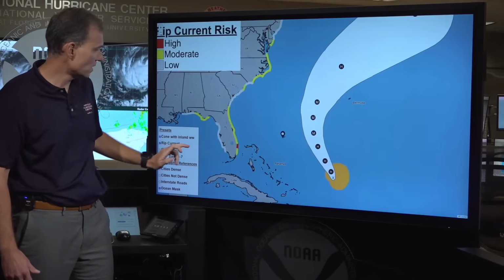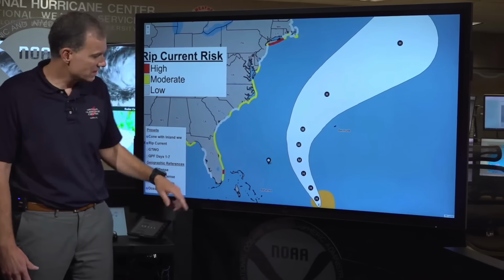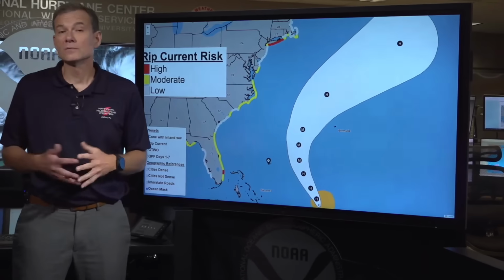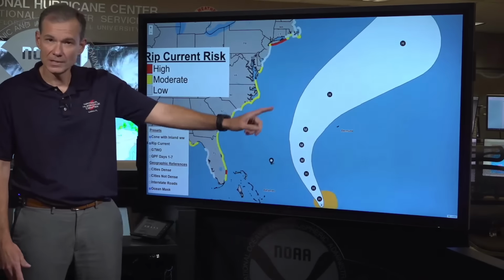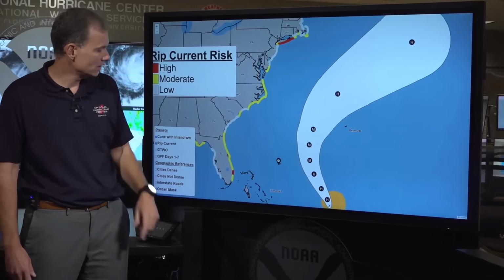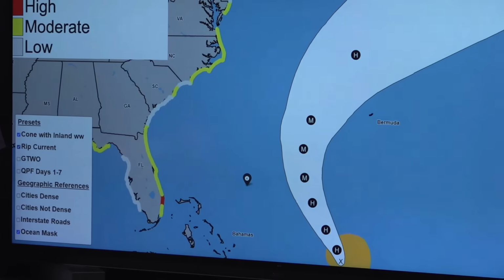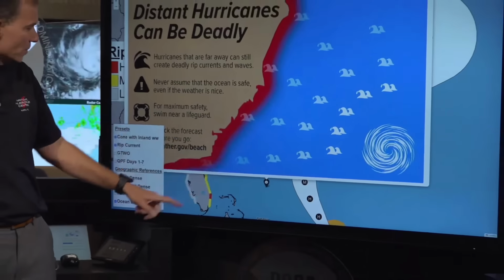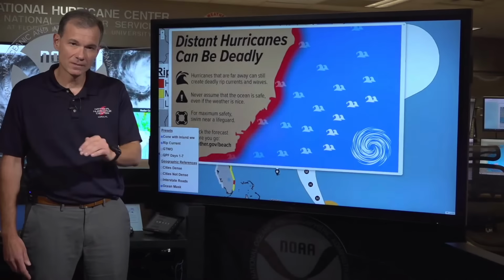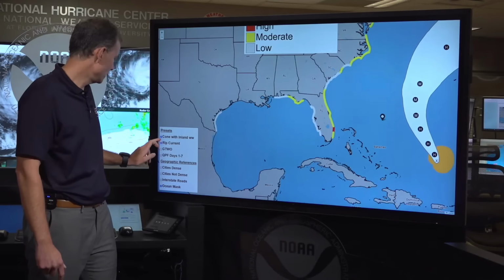If we turn the rip current risk on here, this is the rip current risk for today, Saturday. We're already seeing the risk of rip currents go up, and this system hasn't even made its closest point of approach or reached its peak intensity. The red here is showing high risk of rip currents, down here in southeast Florida and up along Long Island. If you're going to the beach today and tomorrow, please be cognizant of this risk, and you can always get more information on the rip current risk from weather.gov/beach.